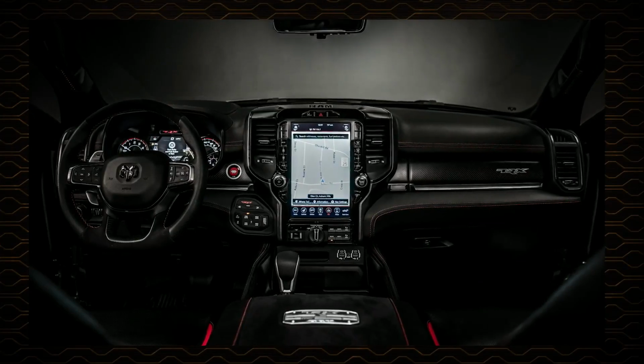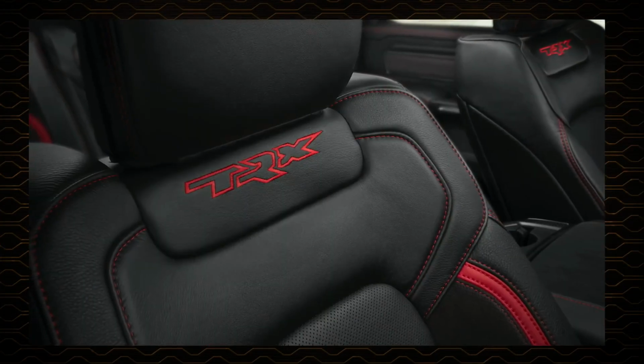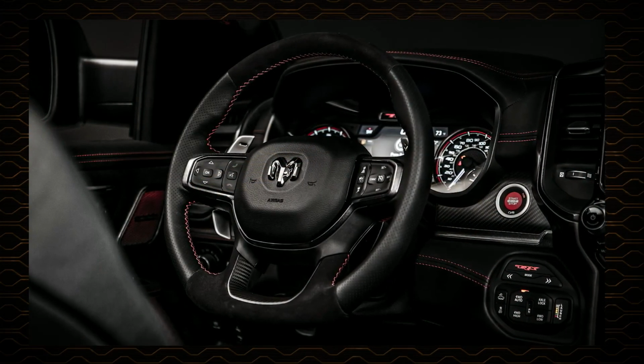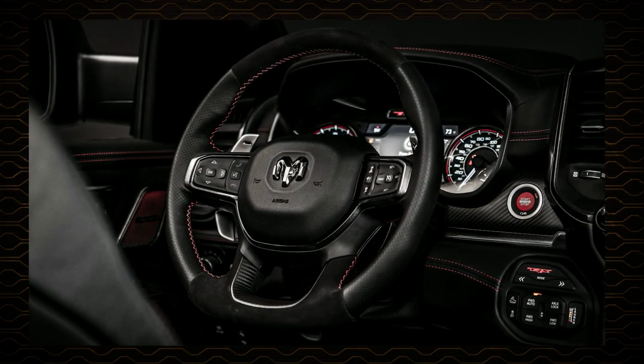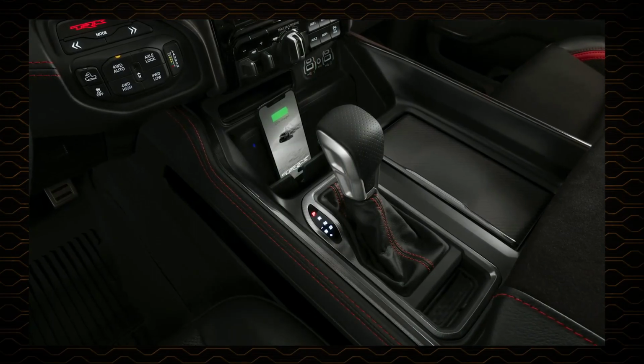As you see here, all TRXs come standard with the 12-inch touchscreen, which is pretty awesome, as well as an optional leather interior with red TRX stitching and accents. Here you can see the interior. This is the suede and leather wheel option with the red stitching. It's a flat bottom wheel.